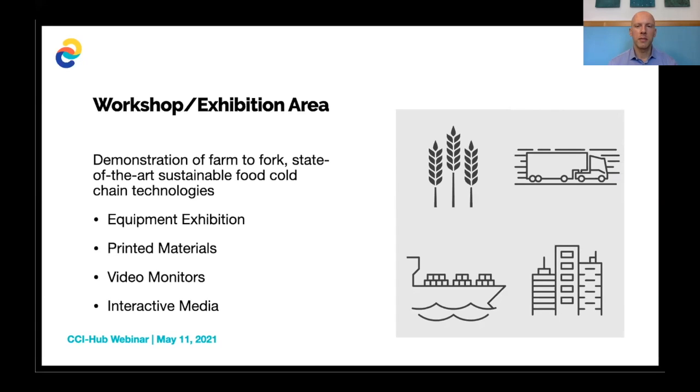The workshop will be, as mentioned before, a demonstration of farm to fork technologies, state-of-the-art sustainable food cold chain systems and components, and anything relevant to the whole sector that would then be a part of the hub. So we are seeking not only the actual equipment, but also models that can be exhibited when the size of the system is limiting. There can be different audio visual ways to present information about the technologies, about new practices and established best practices in the industry. So we are quite flexible in the form of contribution. And again, we are looking forward to working with all the stakeholders.